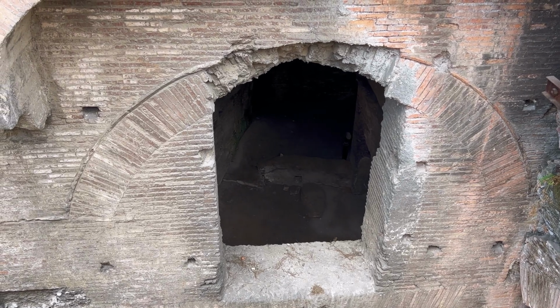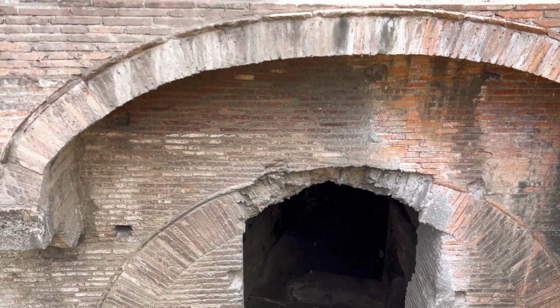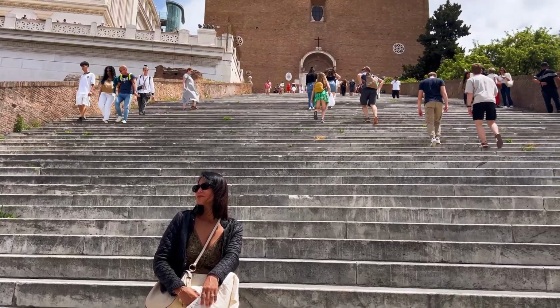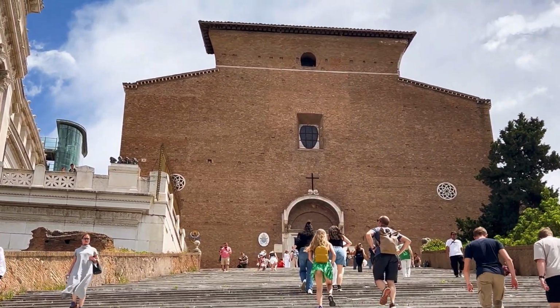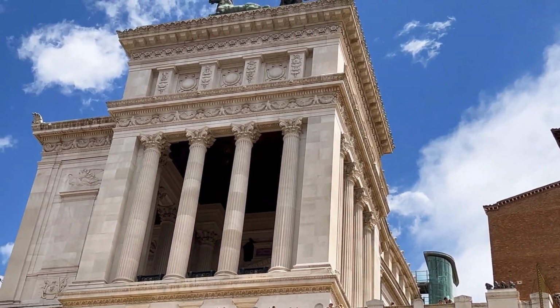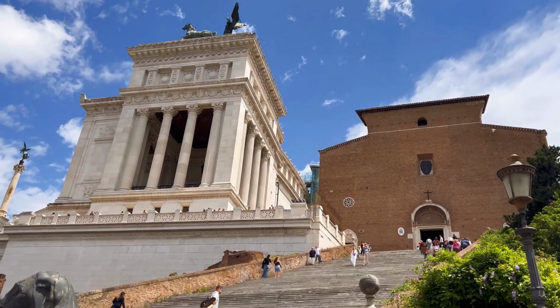As you exit the Vittoriano Palace, the next stop on your journey brings you to a moment of pause in front of the nearby Basilica di Santa Maria in Aracoeli. You take a moment to admire its majestic facade before climbing the grand staircase leading up to it.